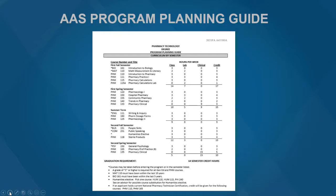As far as the courses that are required, we do have some general education courses in addition to our curriculum courses for the program. The general education courses are the courses that have a star or an asterisk beside them. Those courses can be taken before you enter into the program if you wish. However, if you do not take those general education courses before you enter into the program, then you would have to take them in the semester that they are listed on the program planning guide. Next slide.